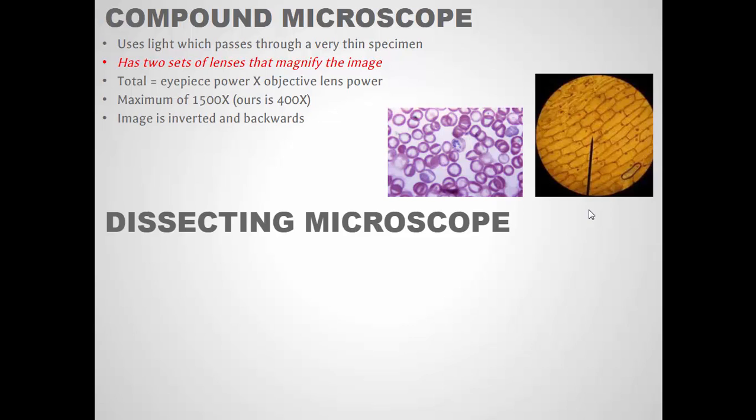Our microscopes have a pointer in them that, if you rotate the eyepiece, moves around so that you could show somebody something. Put the pointer on a certain part of the field of view and point it out. The dissecting microscopes that we use have two eyepieces.